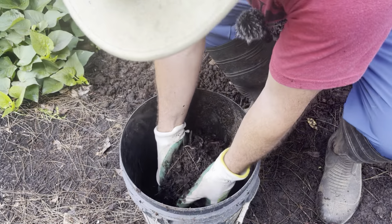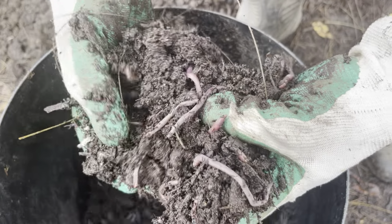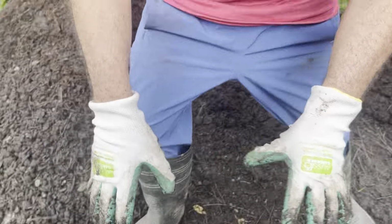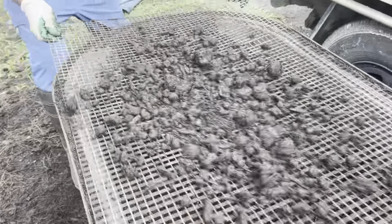Now have a look at this. Look at the size of those big night crawlers. Whoa. We've got all different varieties in here, red wrigglers. And we're saving those to go back in. And so what I do is, it's very primitive, but I really like doing it this way. I get to see everything that I'm doing, and I screen it and it goes into this bucket here.